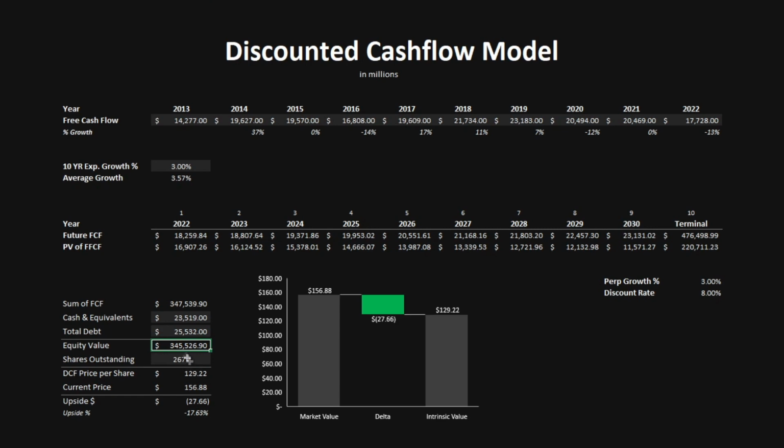All that's left to do then is to divide it by the amount of shares outstanding, leaving us with a discounted cash flow price per share of $129.22, which is a 17.6% downside from the current price.